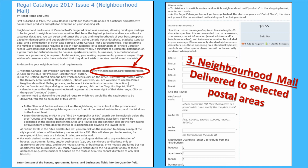So the first step, as you can see in this detailed instruction, is that you are going to go to the Canada Post website in the Precision Targeter area. And that is where you are going to see various regions throughout Canada that you can actually send your catalogs to. Again, just follow these instructions and it will be done very simply.